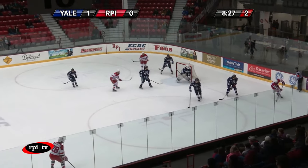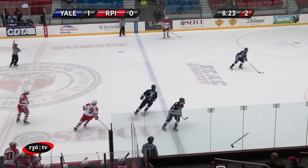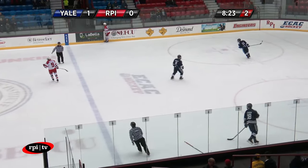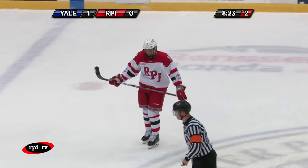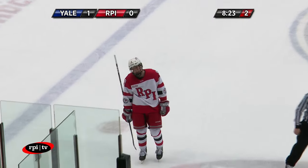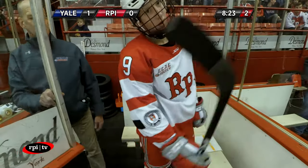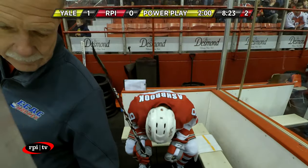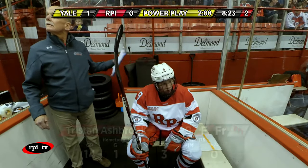Ashbrook behind the goal. Carrying there. Feeds it right back down low. We get a whistle and a penalty, I think. It's going to be a slash. And it's going to go on Ashbrook. Interesting. Ashbrook had the puck, so it must have been after he lost it. Yeah. He whacked at it. He doesn't look too happy about it. No. Third power play coming up for Yale. They're 1-for-2.